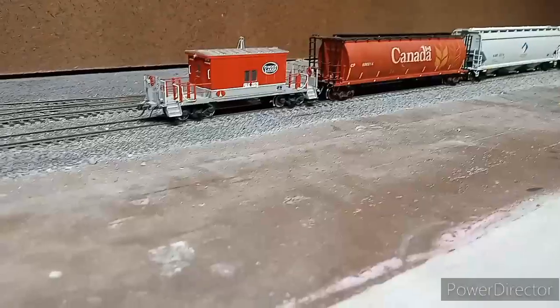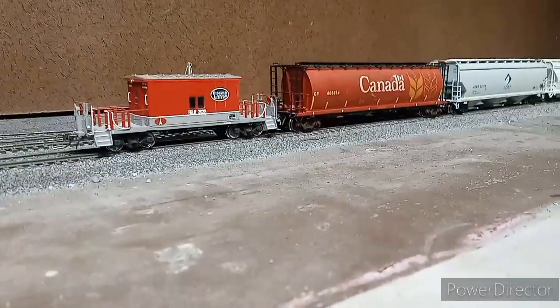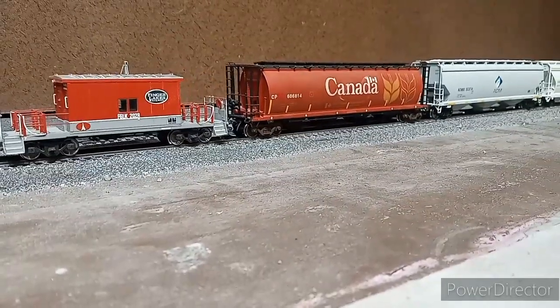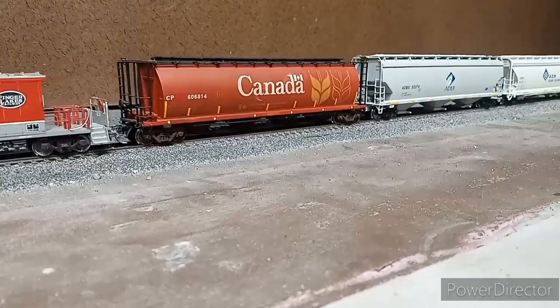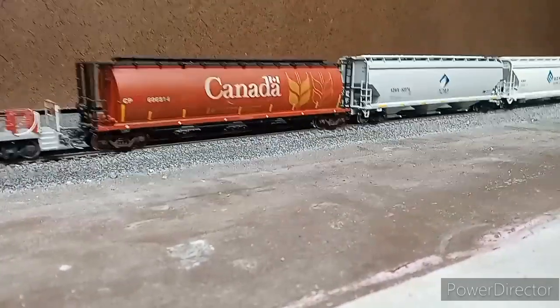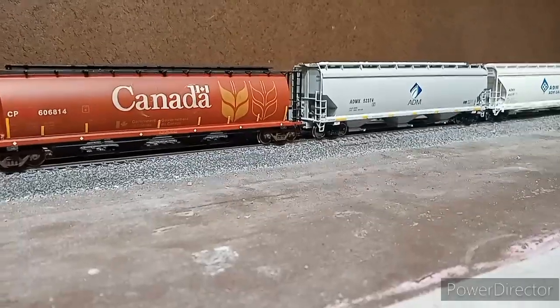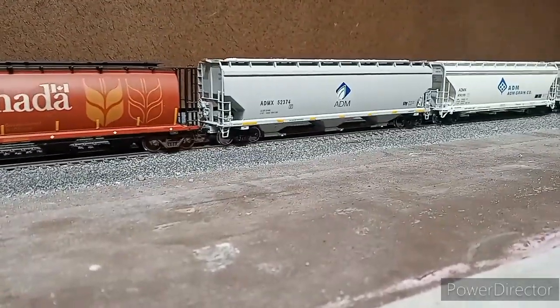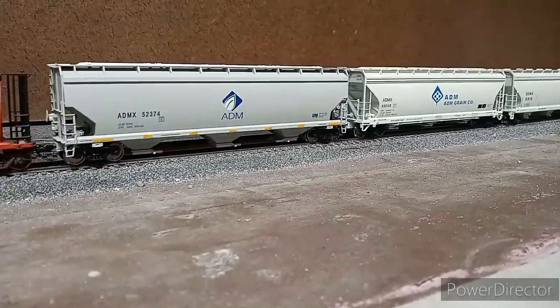And here we are backing into Himrod Yard. We're going to drop the shoving platform and then put those 4 cars over there. You can see the shoving platform is not connected to that Canadian Pacific hopper. Here's our 2 ADM cars that we picked up from Briquette Mills, and then the Dow Chemical plastic pellet hopper is right there coming into view.